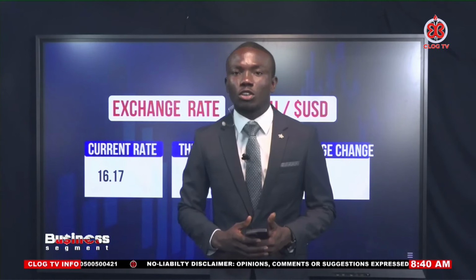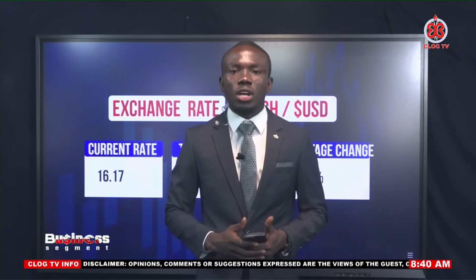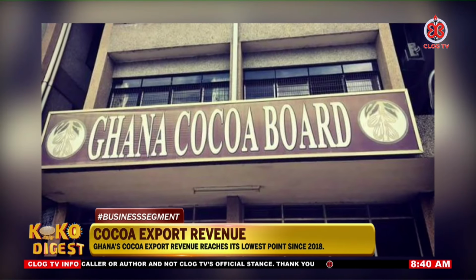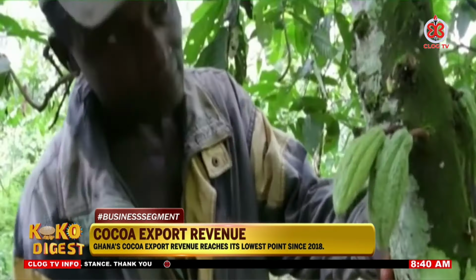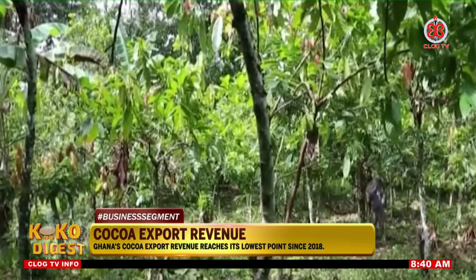In our first story, the Bank of Ghana's latest economic data shows a significant drop in export revenues, with cocoa earnings between January and August 2024 falling to 917 million United States dollars, the lowest since 2018. This marks a sharp decline from 1.6 billion United States dollars earned during the same period in 2023, a shortfall of 683 million United States dollars. This downturn strengthens the government's effort to stabilize the cedi.